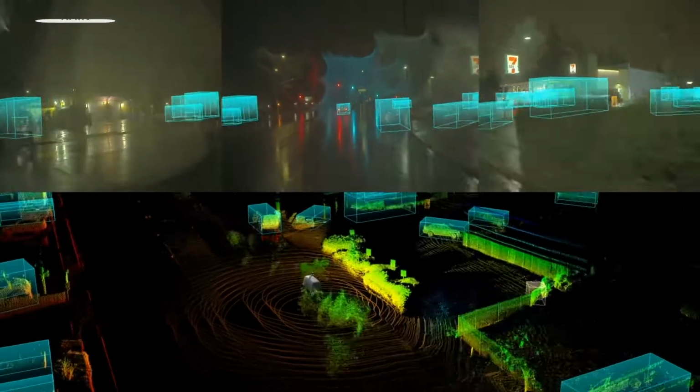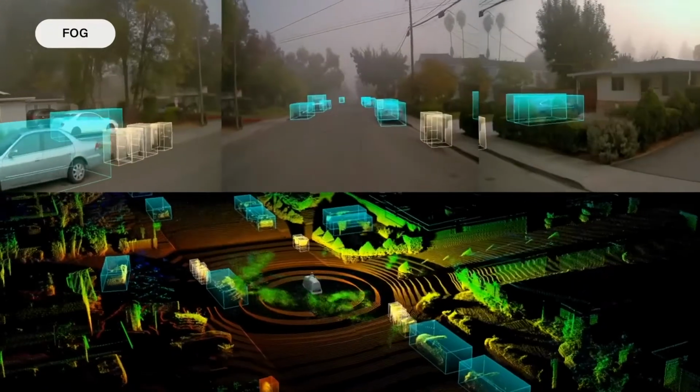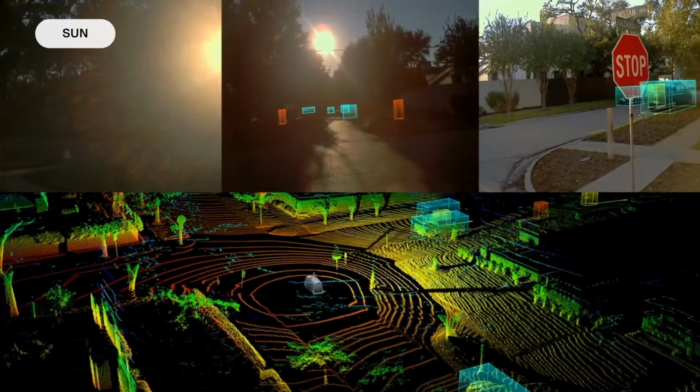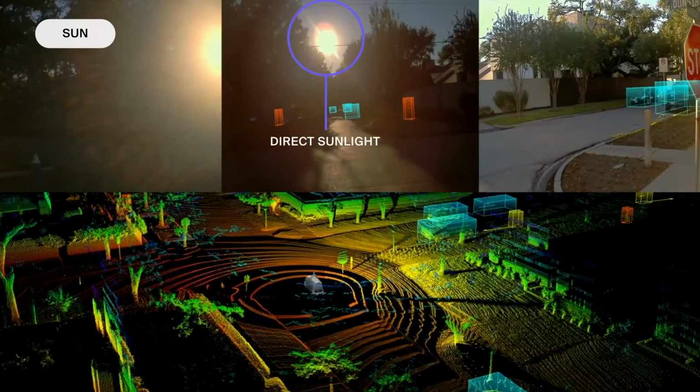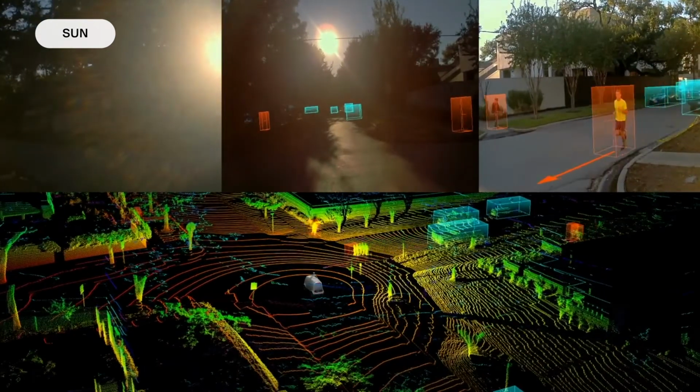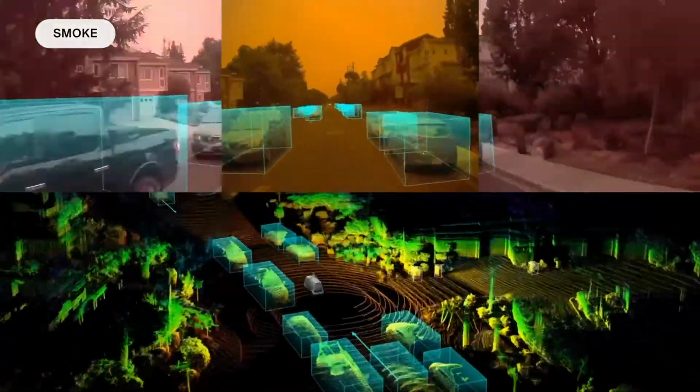Of course, challenges are not limited to rain. We also encounter fog, always a topic in the Bay Area. Sun glare, which is a daily nuisance in the mornings and the evenings in all our operating locations. And we also encounter heavy smoke during the California wildfire season.